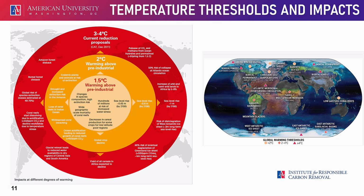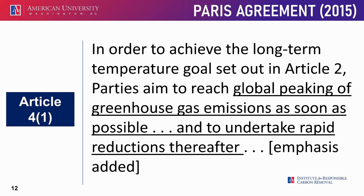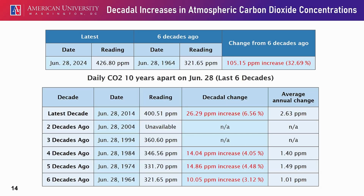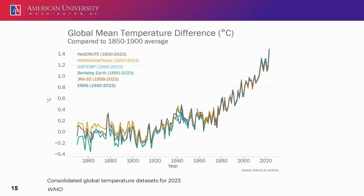However, while the Paris Agreement recognizes the need for nations to, quote, reach global peaking of greenhouse gases as soon as possible, right, to try to not pass these critical thresholds and to undertake rapid reductions thereafter, the world community's record in this context to date is extremely disheartening. Since the Paris Agreement entered into force in 2016, emissions have risen globally by approximately 7%. And the rate of increase of greenhouse gas emissions has actually accelerated over the past decade, despite the existence of this treaty. Rising carbon dioxide emissions, in turn, have led to rising concentrations of carbon dioxide in the atmosphere, which leads in turn to temperature increases, as you can see here.